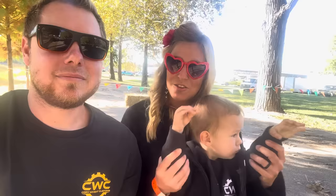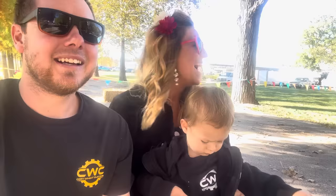Livy and Zach are running the booth, so we stole their child, and he is our little Corey Custom baby model. He's the sweetest little thing, and he's wanting to go for a ride, so we want to take him.